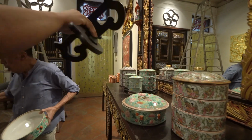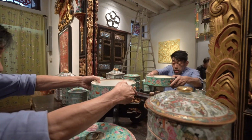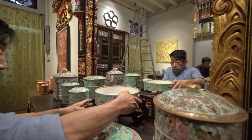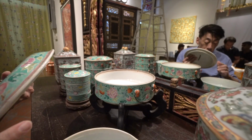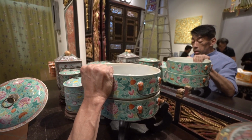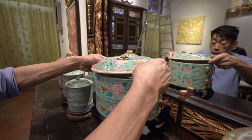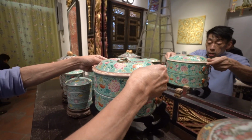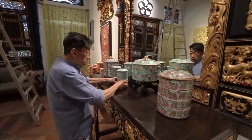Now, even though it's only 2 tiers, I bought it because it was a great example of what it is. The color and the design is just amazing, the artwork. Plus, it's by far the biggest in terms of the size. This measures about 10 inches across in terms of the width, the diameter.